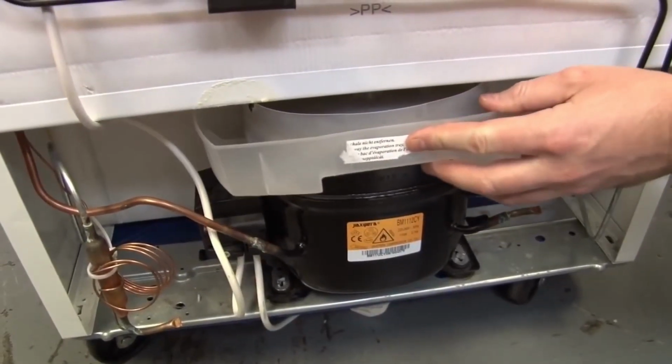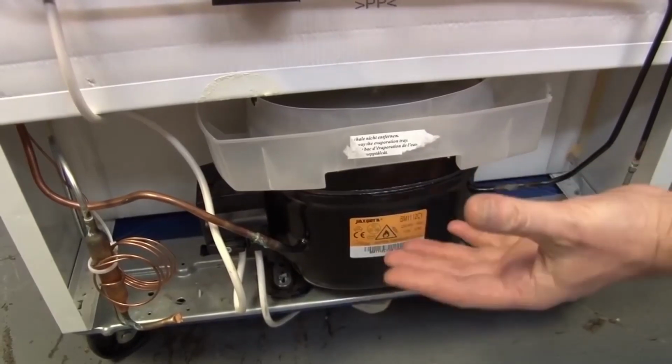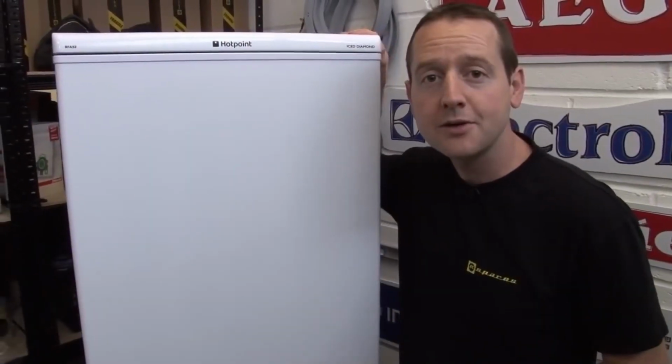And all that water ends up in this evaporation tray. That just sits on top of the compressor, so it's nice and warm, and that just evaporates all that water away. So there we go, that's how a fridge works.